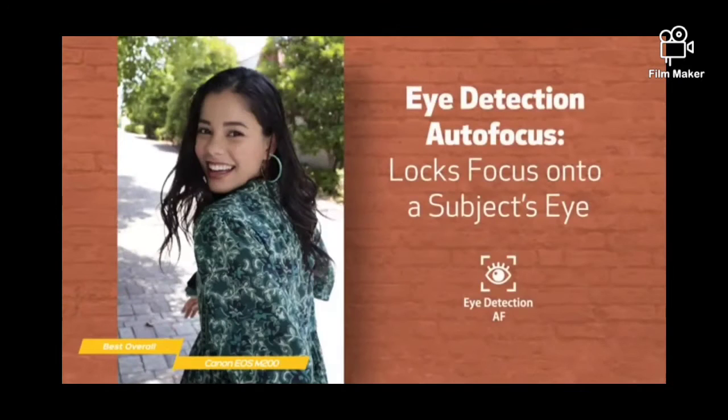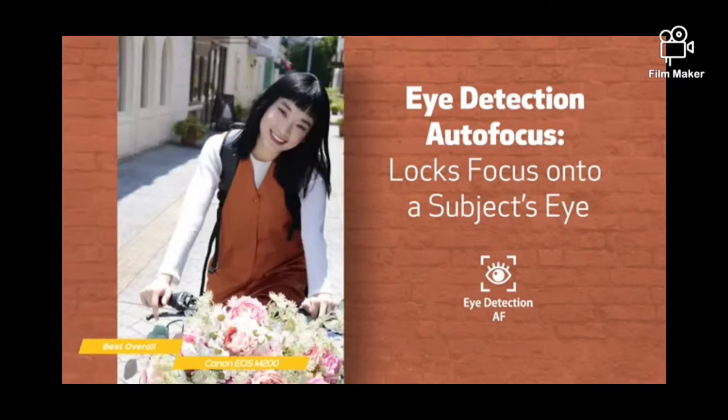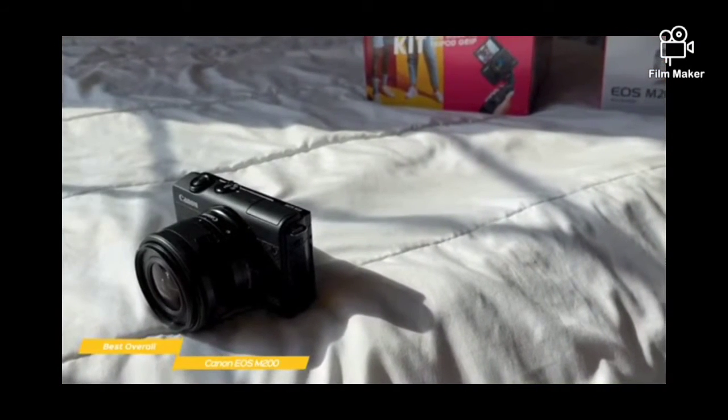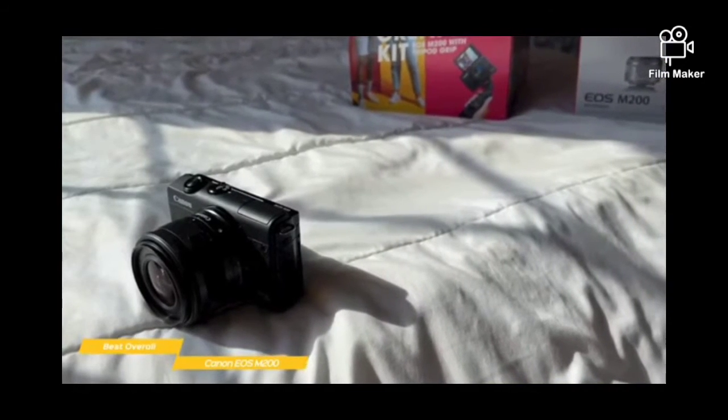The autofocus system features a dual pixel CMOS, so when you're out vlogging and moving around during your stream, the autofocus is very quiet. Especially if you're using that built-in mic, you're not going to get a lot of noise from the autofocus system transferring over to your audio track.